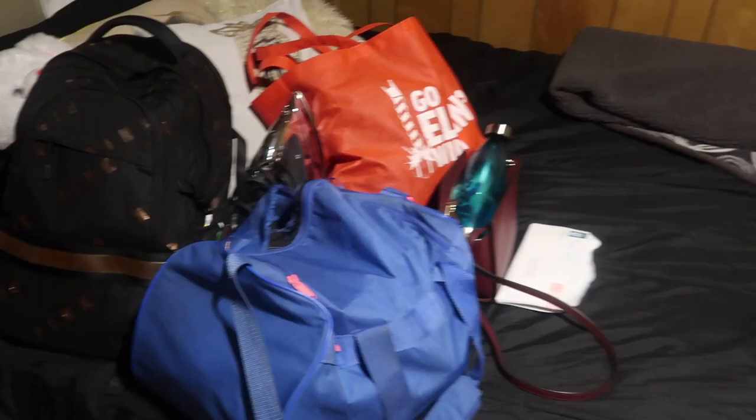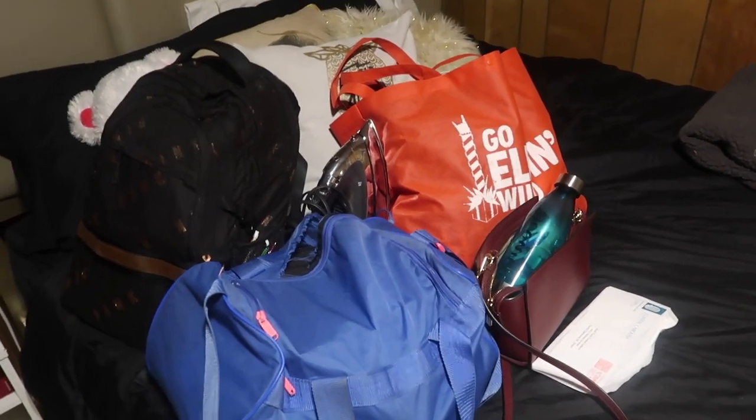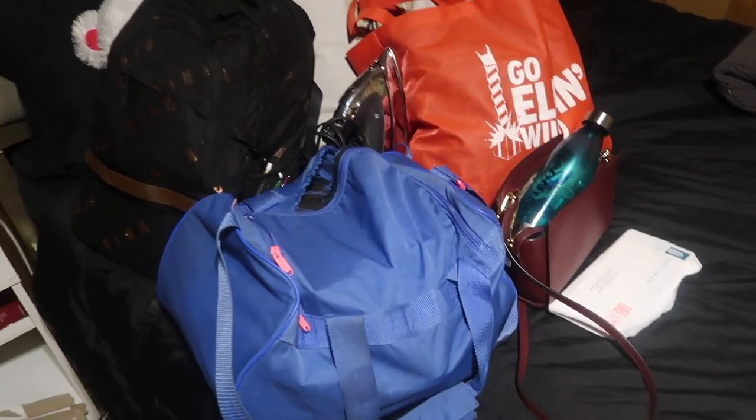I have a few things up here. They said my headboard can't get in there. Hopefully my mom can get it, because I really want my headboard. This right here is all that has to go in my car, and I think I'm gonna put this stuff in the front seat. So as of right now, I'm basically ready to go, and it's 6:31.